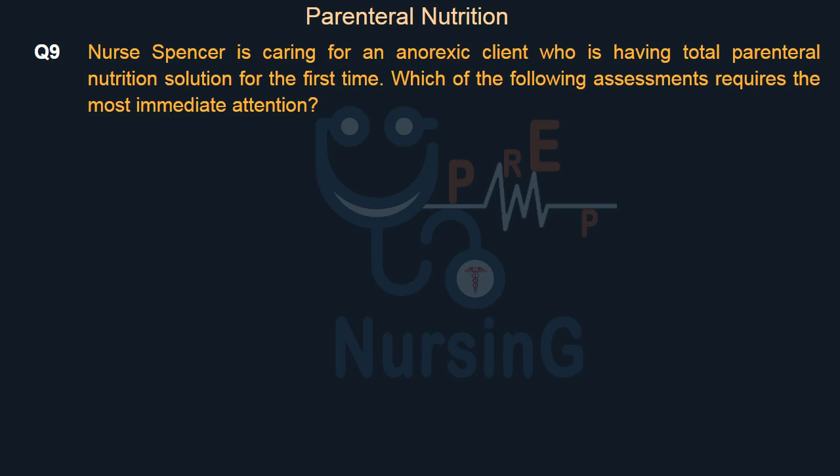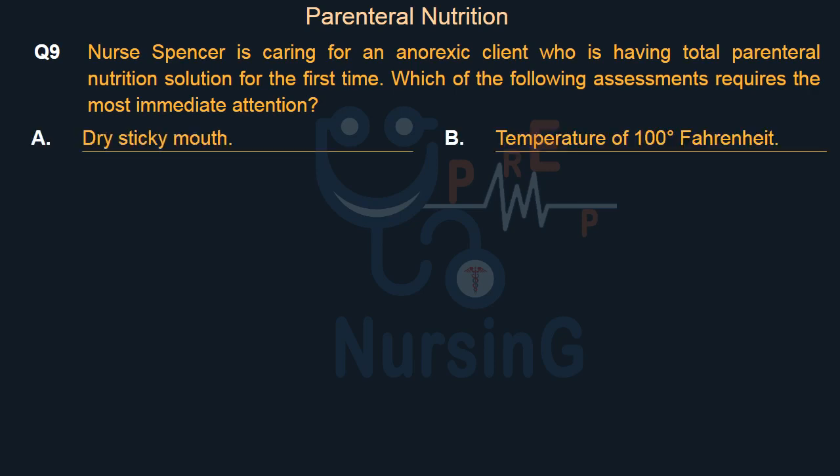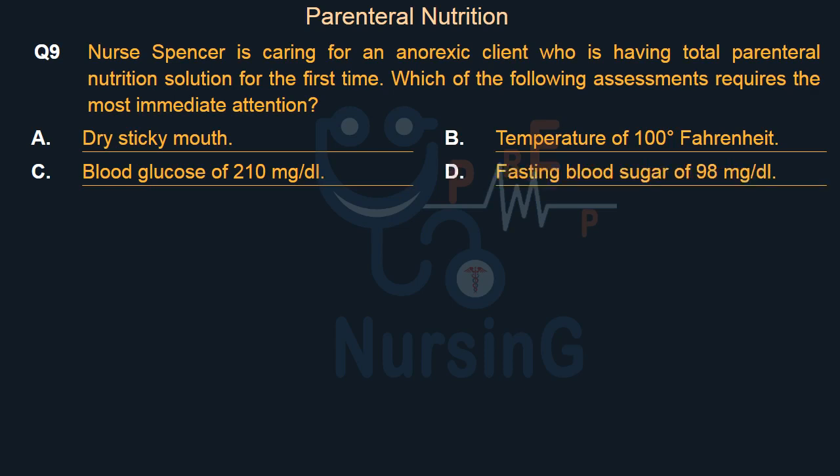Nurse Spencer is caring for an anorexic client who is having total parenteral nutrition solution for the first time. Which of the following assessments requires the most immediate attention? Option A. Dry sticky mouth. Option B. Temperature of 100 degrees Fahrenheit. Option C. Blood glucose of 210 mg/dl. Option D. Fasting blood sugar of 98 mg/dl.